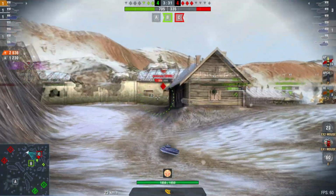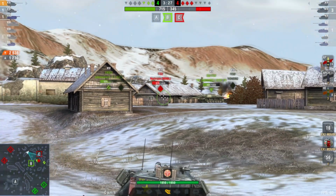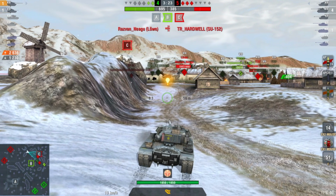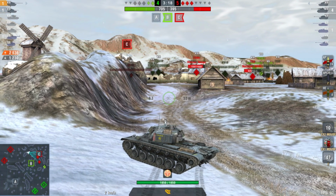So this is where a little bit of indecision takes place on my part. And I thought that T32 was coming in the front of the building. We've got the Lowe, and there's an Action X over there somewhere. It's now 3 on 2.